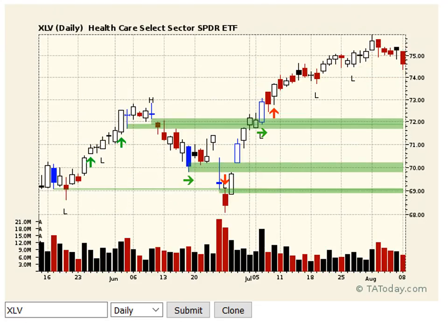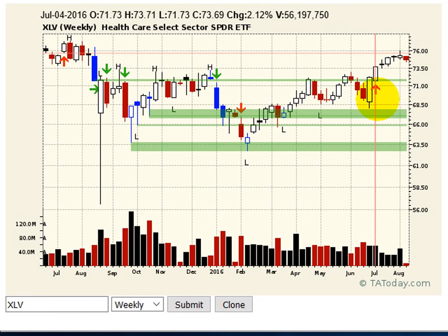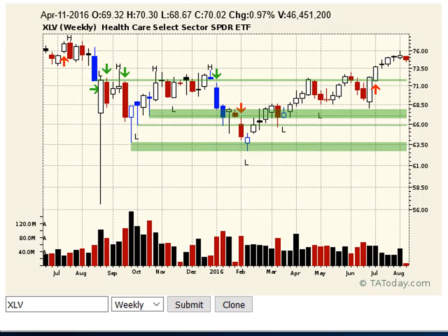Finally, I'm going to go back and look at that XLV. Now, XLV we had talked about, and we had actually bought into it back here on this breakout. And I think it was on the weekly. Let's look at the weekly first. Yeah, it was on this breakout that we bought it. And so what we did is we bought on the weekly on the breakout of these 3 swing point highs. And typically what you should get is 2 to 3 bars extension off that breakout. In this case, we actually got 4. Got as high as 76.